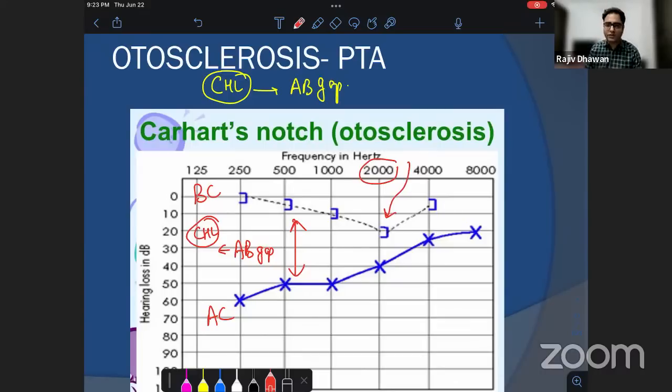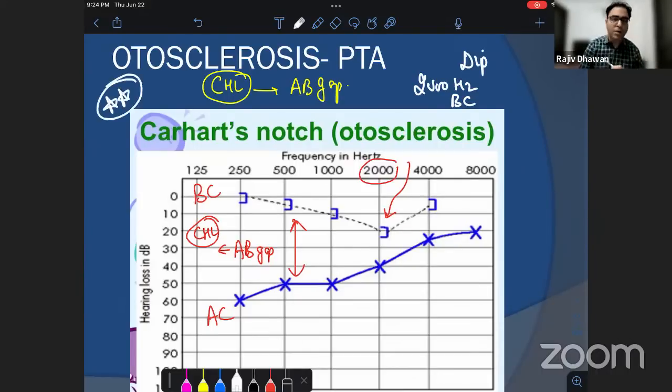This is called Carhart's notch. To revise, Carhart's notch is a dip at 2000 hertz in the bone conduction curve. And this is a very important audiogram to be remembered by you.